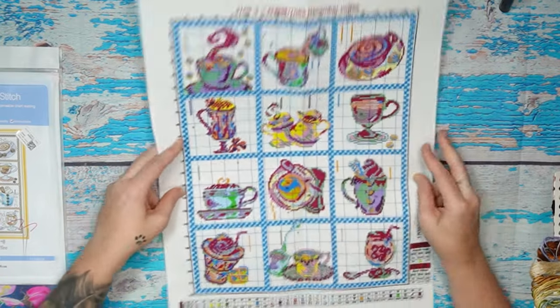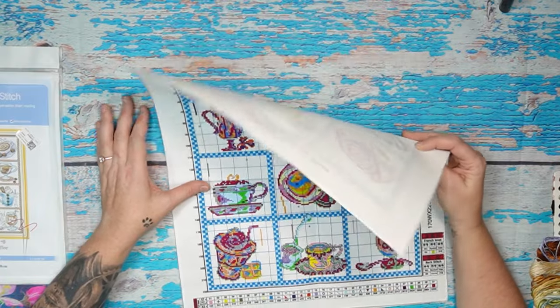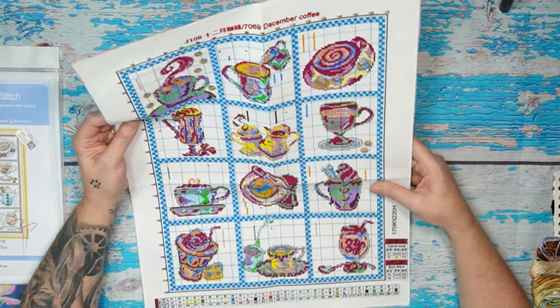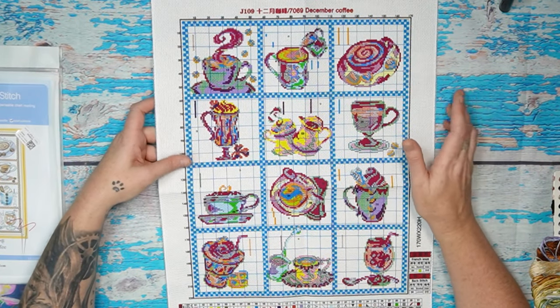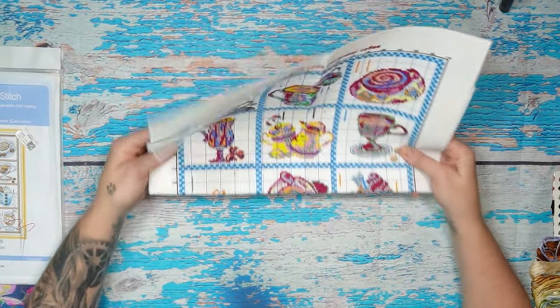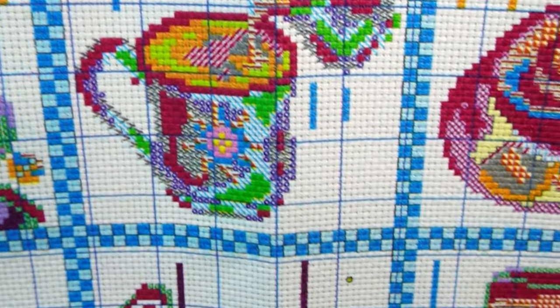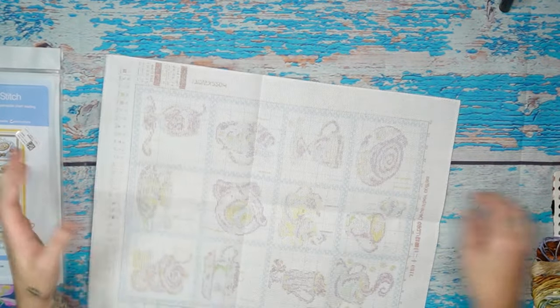You can even, look here, yes, 1, 2, 3, 4, 5, 6, 7, 8, 9, 10, 11, 12. You can do one a month. So January is almost finished, so somewhere you'll have to do two. But this is super easy and a very, very cute stitch. And if you like coffee, it's a must-have, and I love coffee. Look at that. Superb, right? Super duper amazing. So let's have a look at the colors.